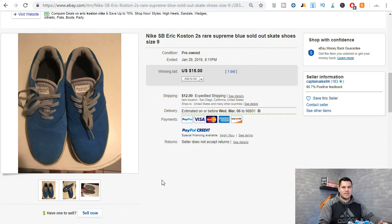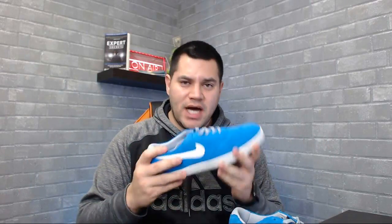If you've ever purchased something from Marshall's, a lot of times the shoes that are going for the cheapest do not have a box. So why is that important to note? The reason is because I just showed you a pre-owned shoe sold for $15 with $12 shipping. This pair of shoes will probably cost me anywhere between $10 to $13 to ship. So if I charge somebody $12, let's just say I break even. It cost me exactly $12 to ship this shoe.